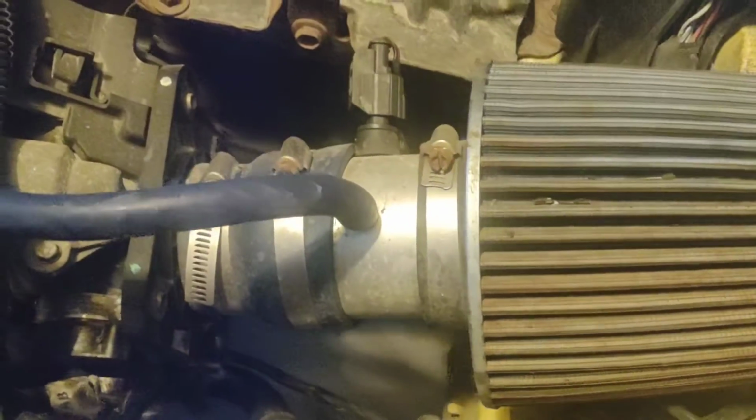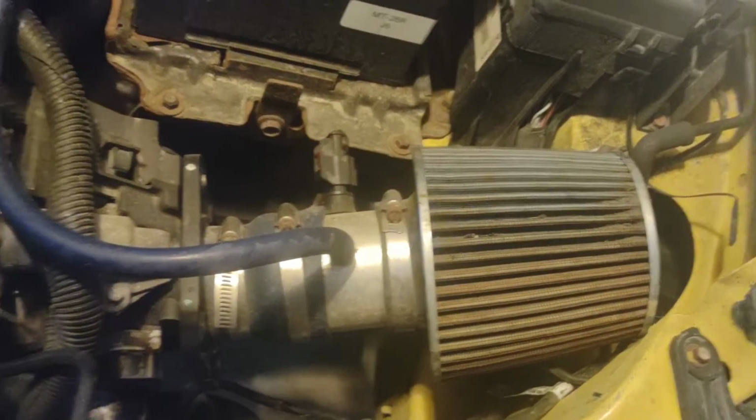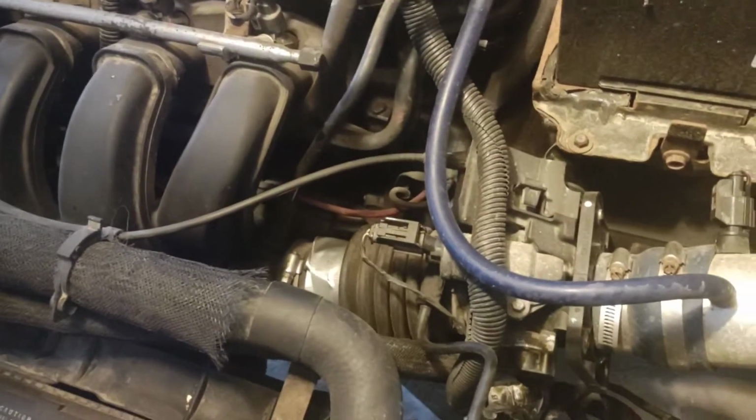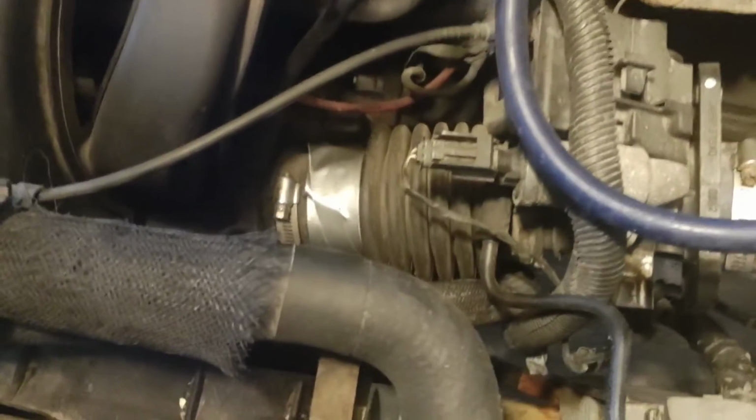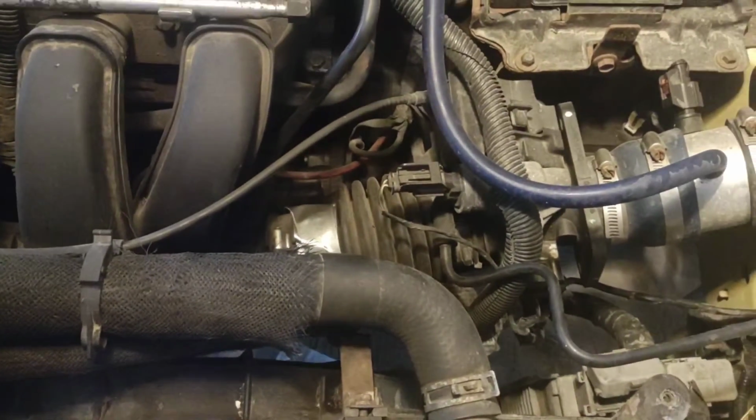We're also going to change out the air filter as well when we get over there, and yeah, so hopefully we can get this thing running good here again. So catch up with you in a few.